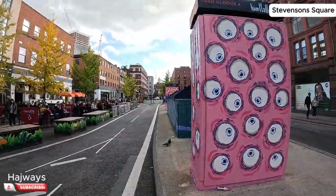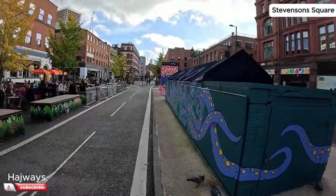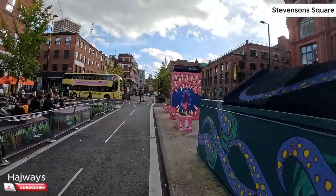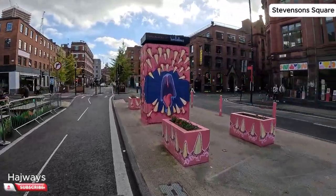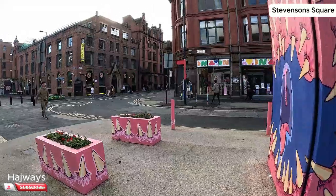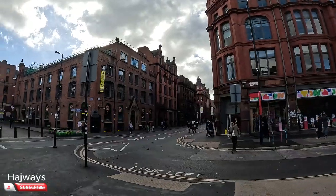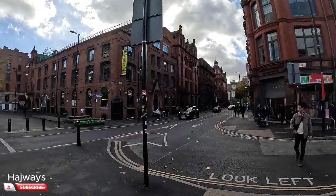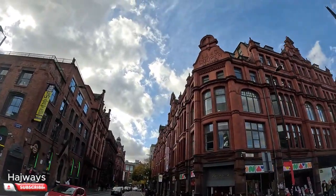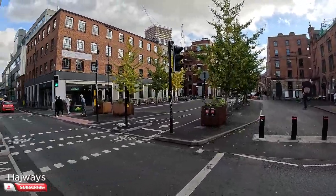During the 19th century, Stevenson Square was a hub of commerce, with workers bustling to and from the cotton mills. Today, it's a very different scene, as you can see. Now, the square is filled with colorful street art on every wall. It is one of those original things that I've seen, and it gives it a vibrant and lively feel. Artists regularly refresh the murals here, so every visit brings something new to see.